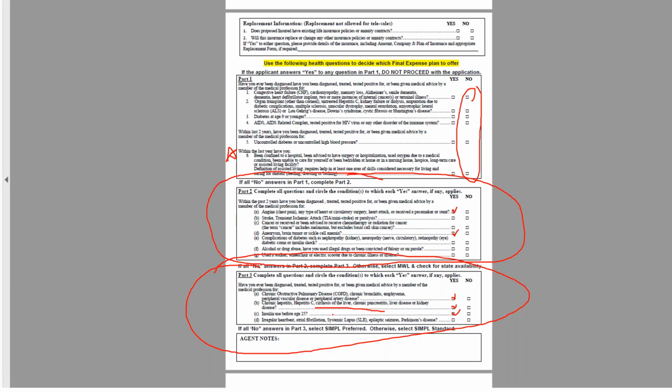I've had people have chronic kidney disease. They call it stage 3 kidney disease. So they're not on dialysis. That's graded everywhere else. That's standard right here at Liberty Bankers. So that's a big plus. They only have to be cancer free with no treatment for 2 years to qualify for preferred. So that's a pretty good deal.